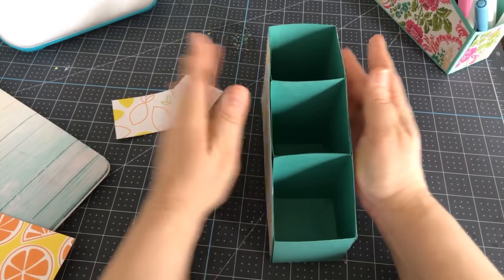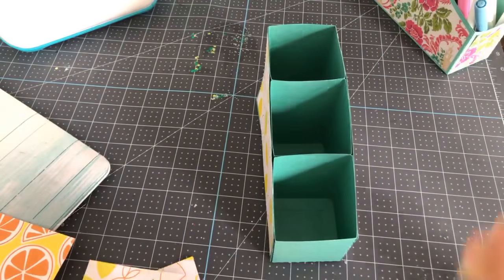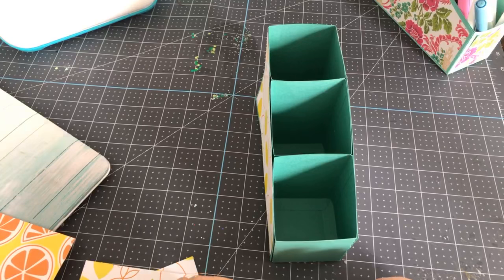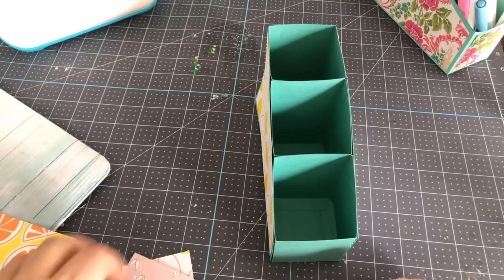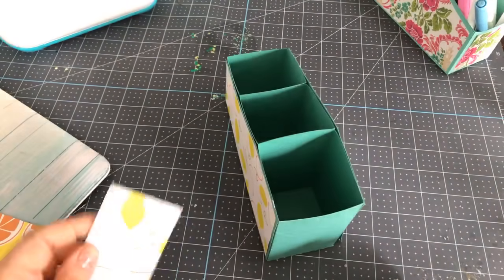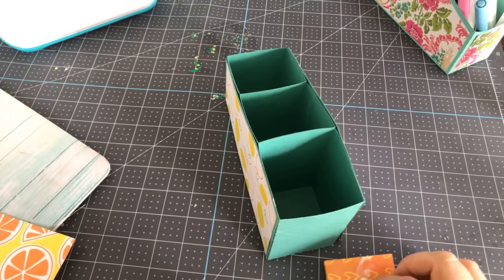We're overcoming adversity in many different ways today. My glue, my design space, all kinds of stuff. So then we're going to take the two leftover pieces and put them in here.